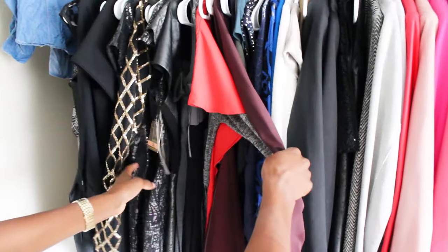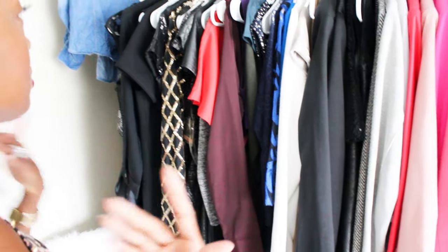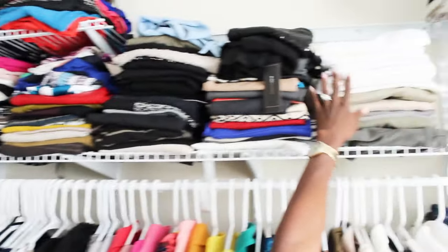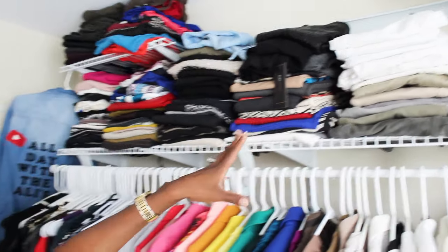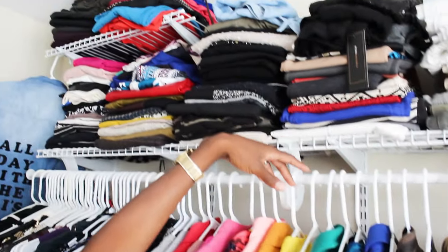Just the most frequently worn dresses, or the things that I can forecast myself wearing in the near future, here. Now up top, these are my neutral pants, my whites and my beiges and my olive green. Those are jeans and pants that I see myself wearing, like to the mall and stuff like that.